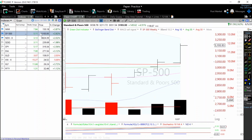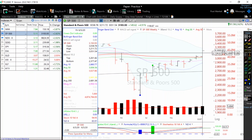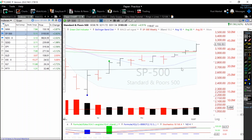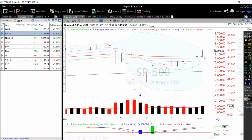Taking a look at the S&P 500, you can see it was even stronger than the Nasdaq, up 4.91%. And once again, we finished right near the top of the trading range. Also, an important thing to note with the SPX is we're now in the second week above the key 30-week moving average, and that 30-week moving average is now increasing. So officially, we've started a Stan Weinstein stage 2 uptrend, which is very bullish.